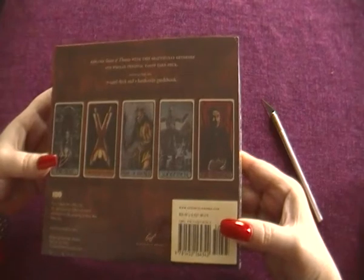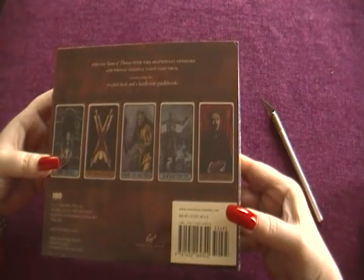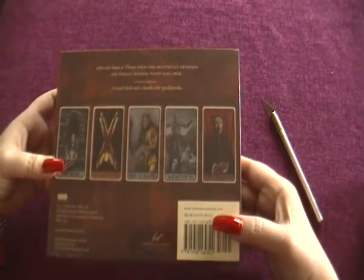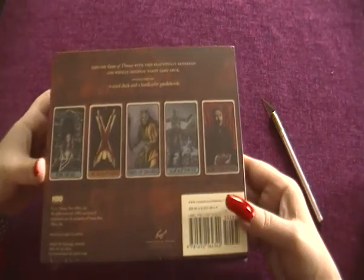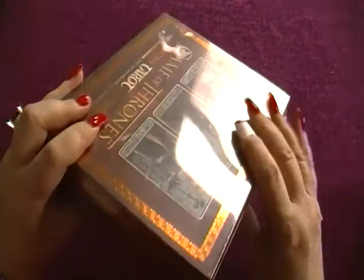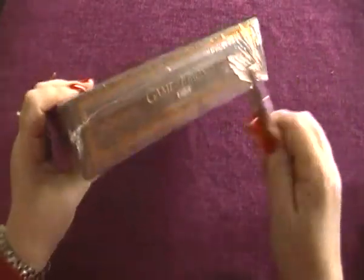It says here for buying in the US it would be $24.95, and here in the UK it is £21.99. So a good price for something that looks like it's going to be beautifully made. Right, enough of me twittering on. Let me have a wee look inside for you.